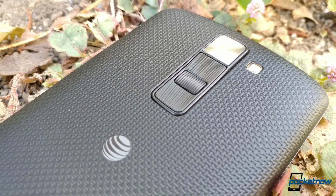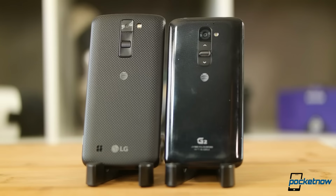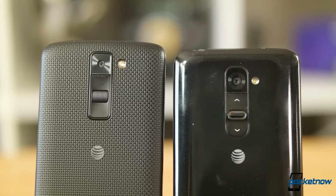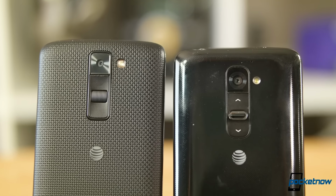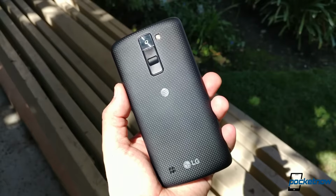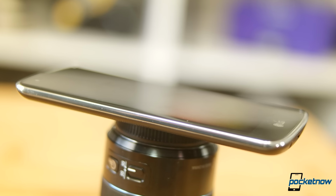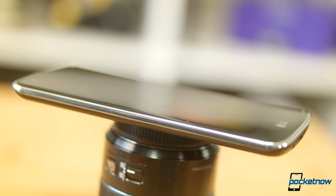The Phoenix returns LG to a simpler time, recalling phones like the G2, though even with a smaller screen and battery, it's still larger than the elder LG flagship. It's a nice feel in the hand, grippy back, and those fake chrome edges which were popular years ago and will likely scratch up a couple weeks after you take it out of the box.